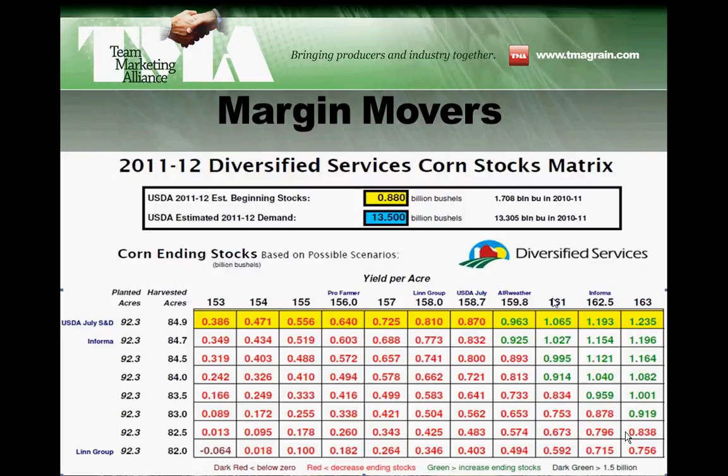So what are our margin movers going forward? The first thing is, what are our corn ending stocks going to be? So with the USDA report coming out, that's going to be a very big mover of corn and what we view our national average yield to be. You can see here that anywhere from Pro Farmer at 156 to Informa at 162.5, what those range guesses are. So have a goal in mind and be ready for this report as it comes out.